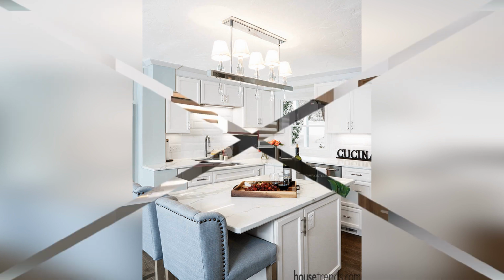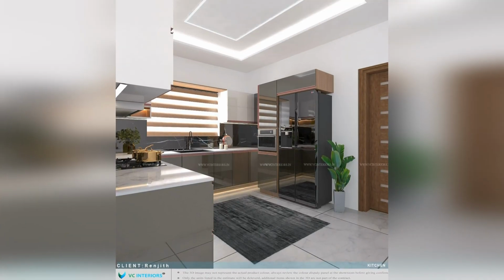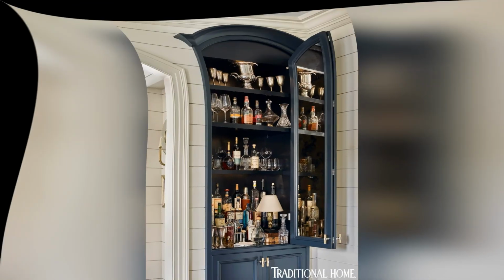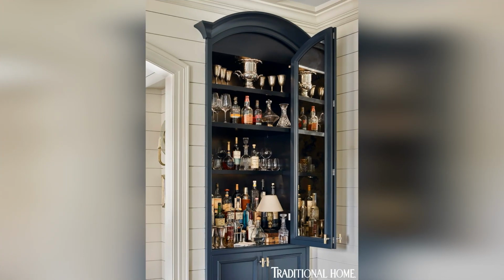The best of what we've always loved is still here, gorgeous as ever. That's clear in this kitchen that Quinn designed for Cindy and Charlie Stamp in McLean, Virginia. The homeowners have very traditional taste, Quinn says. They wanted well-defined rooms that create backdrops for their art and antiques.